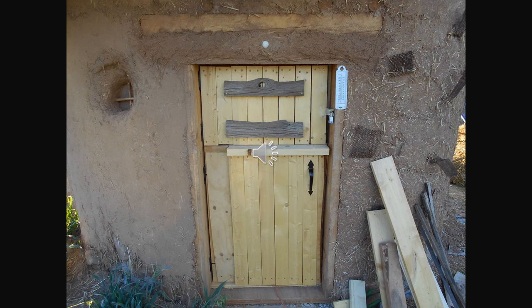So I saw that in the Hand-Sculpted House book and thought it was a really neat idea. And it also gives the Hogan a way to air out the heat, which works very, very well in the summer and allows the building to breathe. And it's just a winning little detail that I really like.